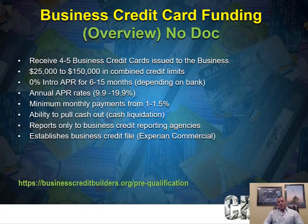This particular program will help you establish a credit file, because the 4 to 5 cards that get issued to your business, these are bank issued cards, will create your credit file because they report to Experian Commercial and sometimes Equifax Small Business. Now, if you're wondering, what about Dun & Bradstreet? Dun & Bradstreet receives data mainly from vendors, suppliers, retailers, equipment finance companies, where banks and lenders mainly report to Experian Commercial as well as Equifax Small Business.